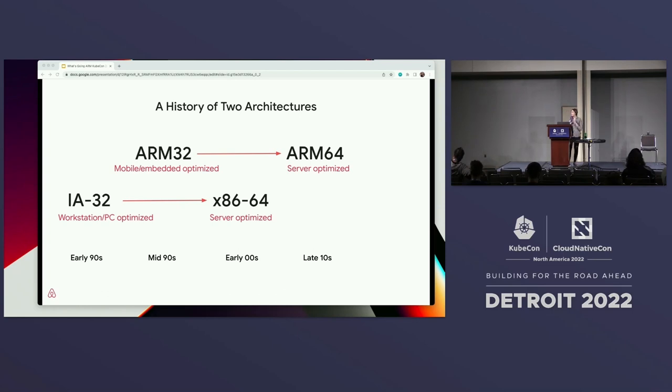And I want to give a brief history of two architectures. So we start with IA32, which started out as a workstation and PC-optimized architecture, and then that evolved into x86-64, which won the server market, while competing architectures failed to capture that market.